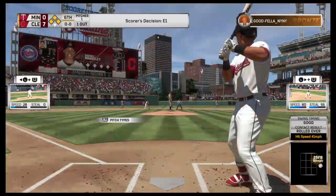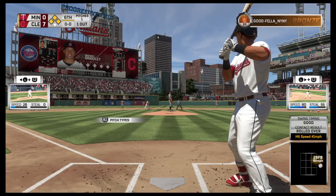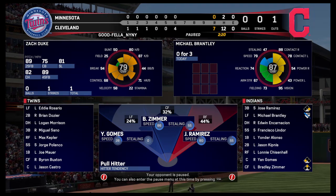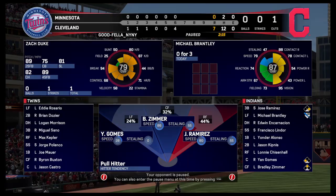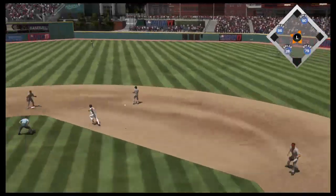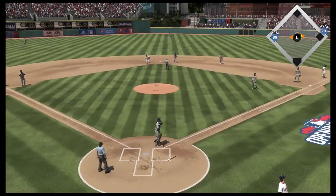Into the box now, Michael Brantley. 23. Michael Brantley. Here's the first pitch to him. Down the first baseline. Mauer is there. The second for one. Back to Mauer, but it's not in time, and they'll settle for just a 1 out.